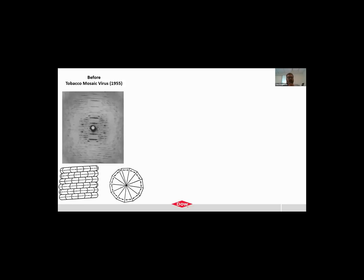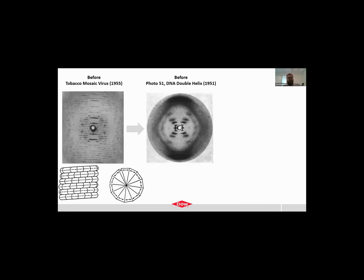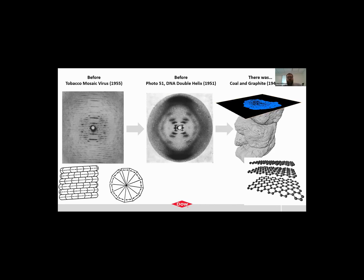So I want to step back a little backwards through Rosalind Franklin's time frame and go from, before she worked on tobacco mosaic viruses that she's very well known for, and even before Photo 51 of the DNA double helix, there was coal and graphite, which was the basis of a lot of her PhD and postdoctoral work that we heard a lot about earlier in the session.